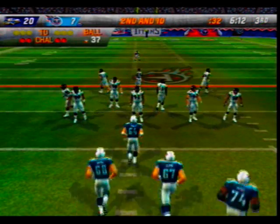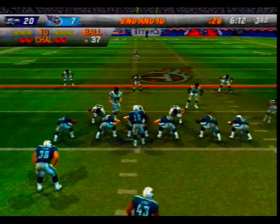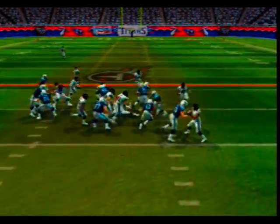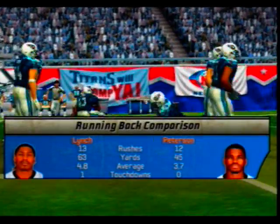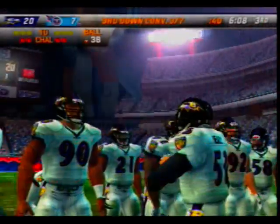Second and 10. Ball on the 37-yard line. Let's go, boys. All right, let's go. A little misdirection. Number 92 comes up to make the play at the 38. Lynch had very little help up front, maybe a yard or two on the play.